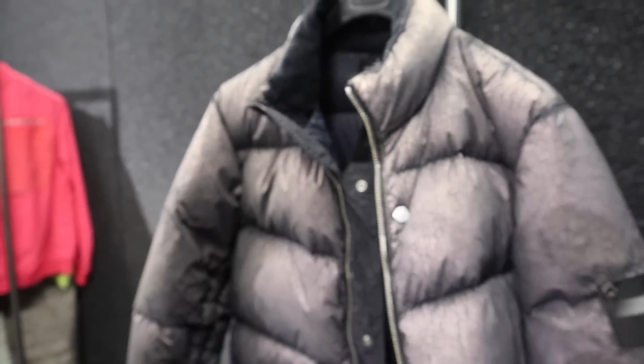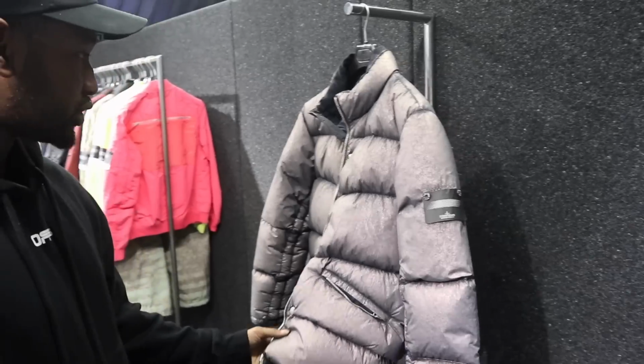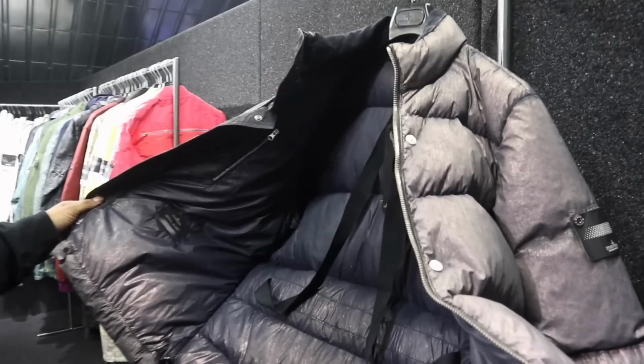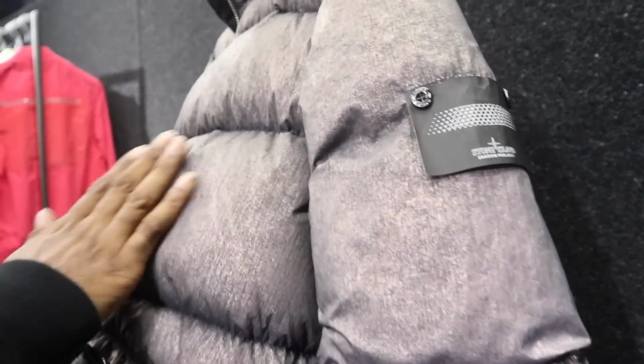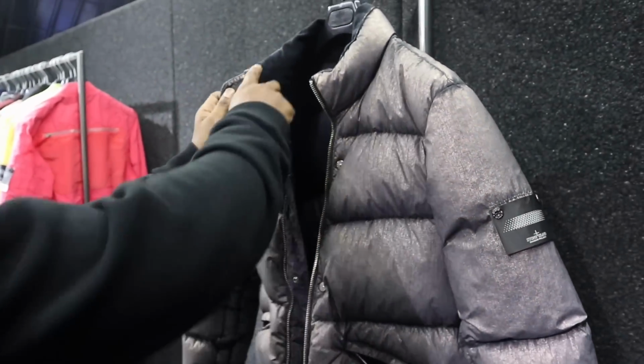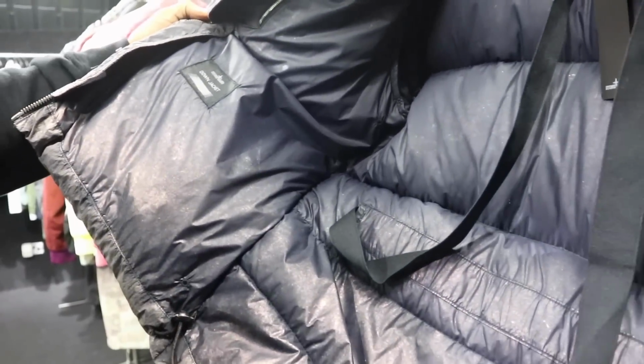If you could put a colourway on this jacket, what colour would you say it is? It looks like a kind of purpley, like a type of purpley two-tone. I don't know, but I would say like a purple. But Stone Island have finished it in this kind of metallic dust. You can even see it on the collar here where they've still got bits of the dust. And even on the bottom, on the inside of the jacket, you can see it's got a gradient of dust there. So this is like a really unique piece.